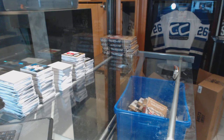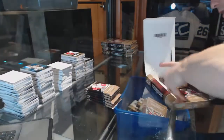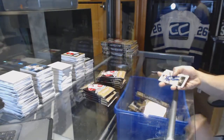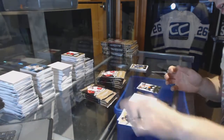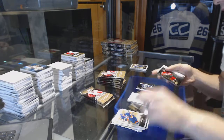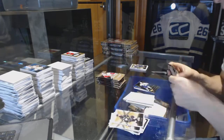All right, on to lucky number 13. Flair Ultra Rookie, numbered to 699 for the Philadelphia Flyers, Nick Cousins. Metal Universe for the Jets, Nic Petan. Metal Universe for the Devils, Sergei Kalinin. Flair Showcase for the Bruins, Tuukka Rask. Metal Universe for the Canucks, Jared McCann.